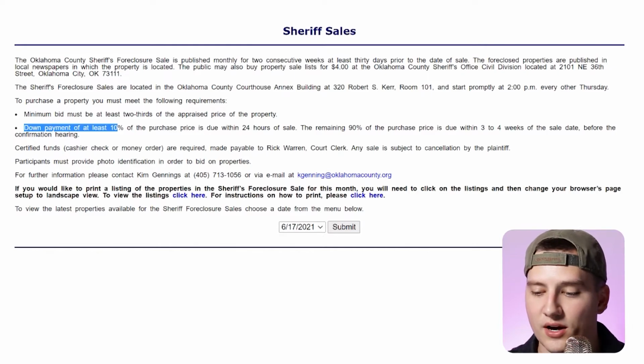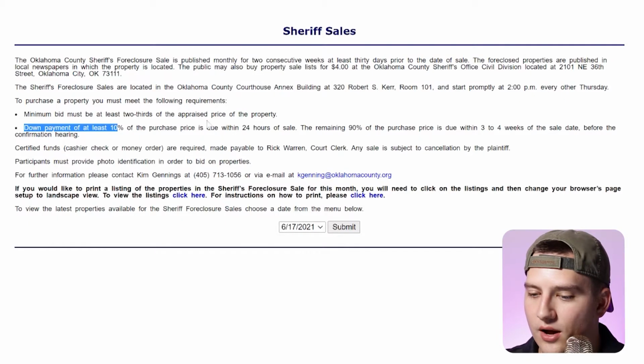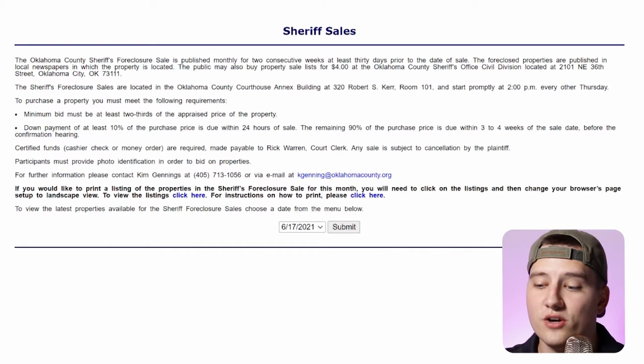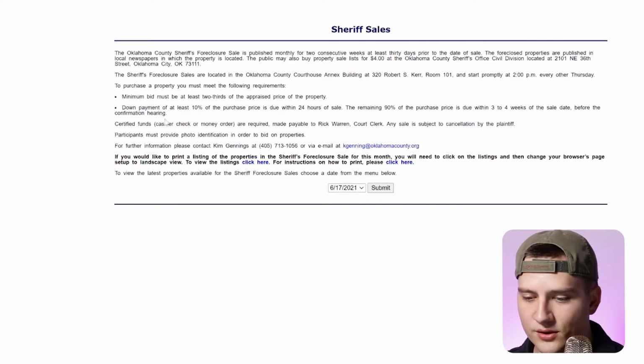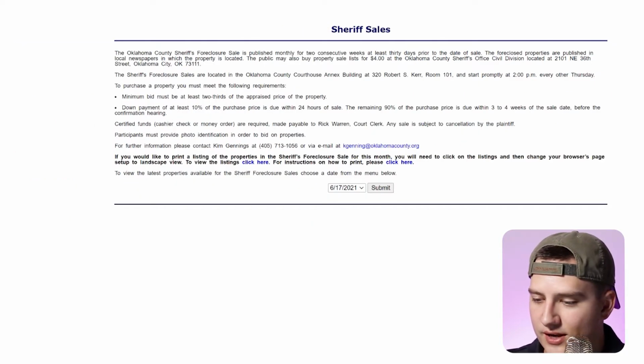So this is where investors and hard money lenders come into play, where you can actually buy this property unless you actually have the cash to do this. And you can actually buy these properties for $40,000. I'm going to show you right now. So the minimum bid must be 2/3 of the appraised price. Remember that, because we're going to go in here and I'm going to show you exactly what you're going to do. So let's go into it right now.